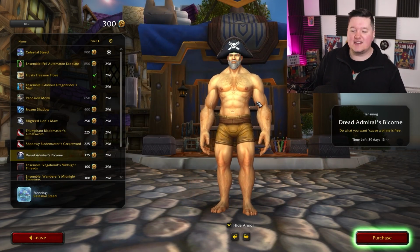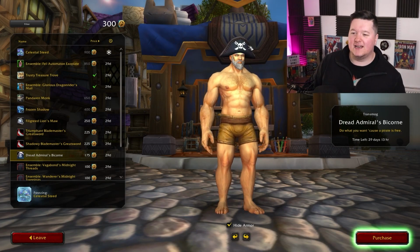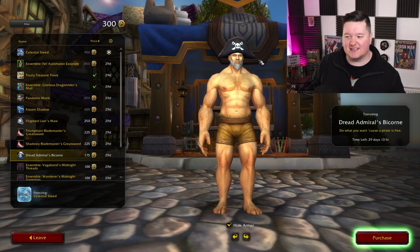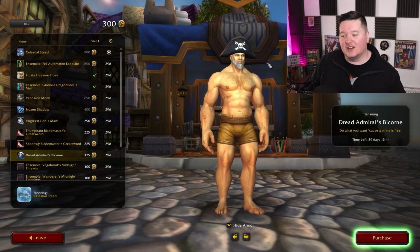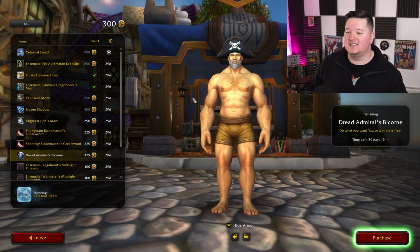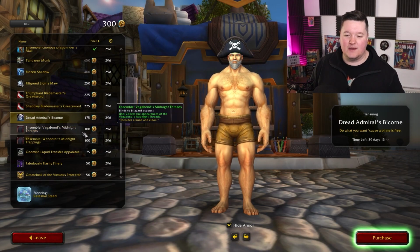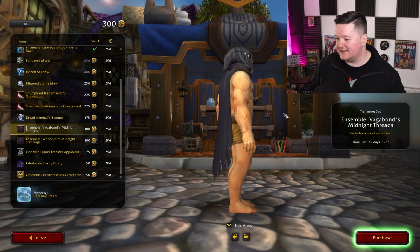Moving on, we got the Dread Admiral's Bicorn. I'm not sure on that, to be honest, because you can't just farm these up in the game. They cost like 2,000 gold from the auction house, I'm pretty sure. Yeah, it's still pretty cool. I like the skull and swords. That's pretty cool. Maybe it's slightly different, but who knows. Either way.